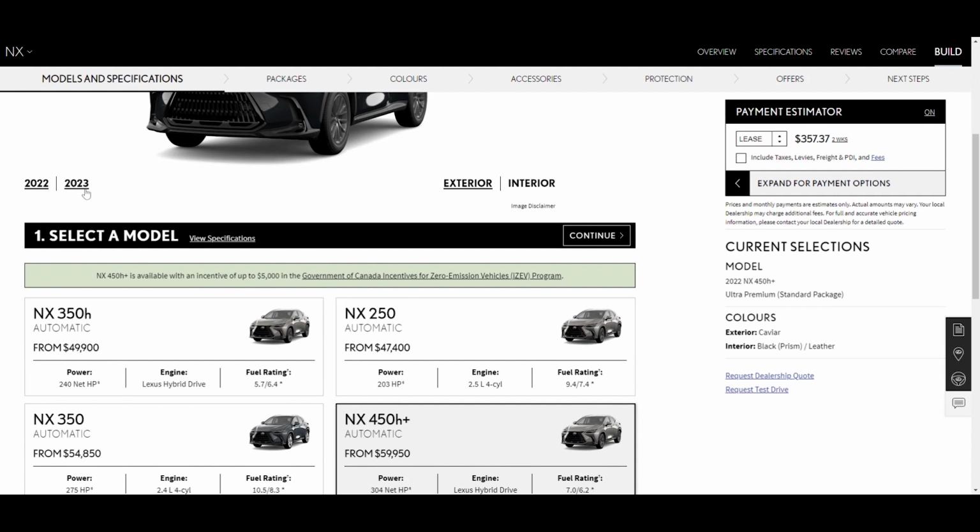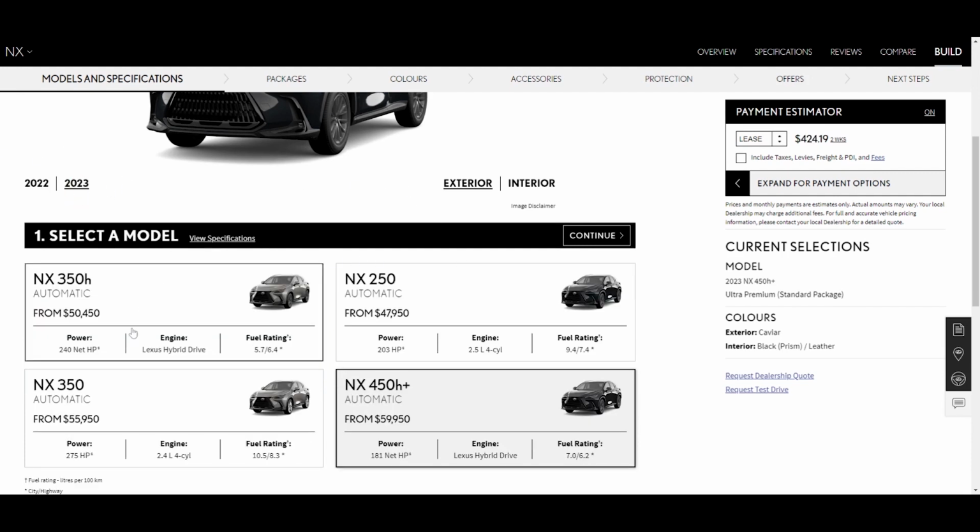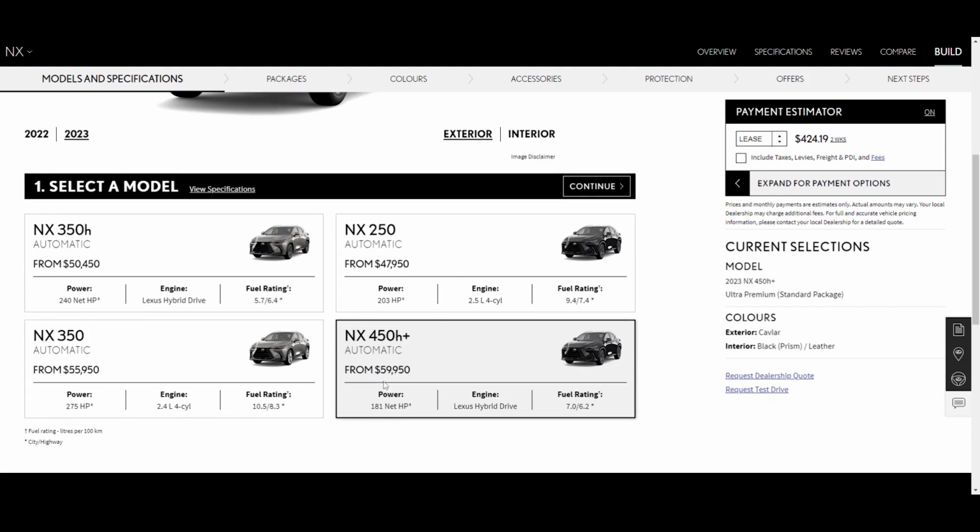So now we go to the 2023. You now see in the 2023, we also have the NX450h Plus finally. And when you look at this, the price is exactly the same, 59,950. So no price increase, at least at this base trim. But one thing I would say is something is wrong here.